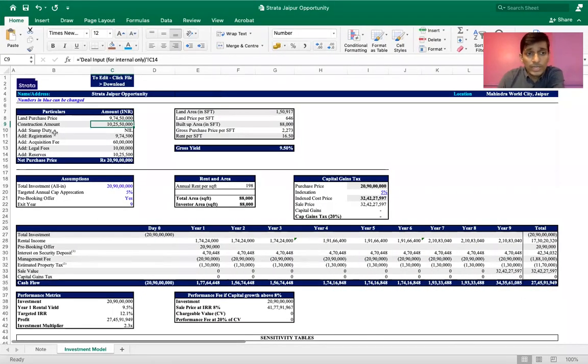In this, there is no stamp duty because it's waived off by the government, so we'll only be paying 1% registration on the land. We'll be buying the land on a long-term lease from Mahindra itself directly. Legal fees and reserves, the entire financial model is available on the drive.